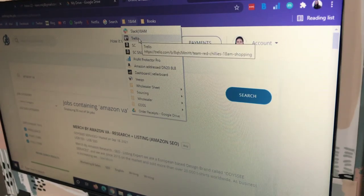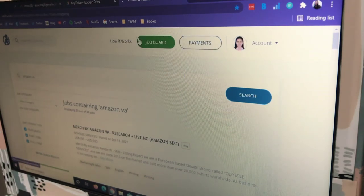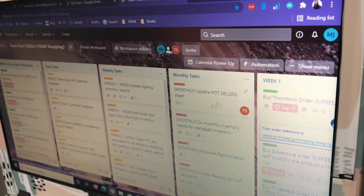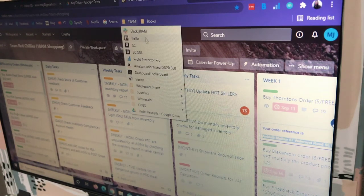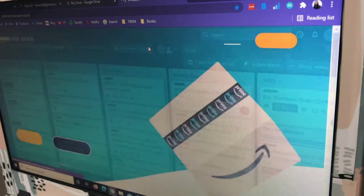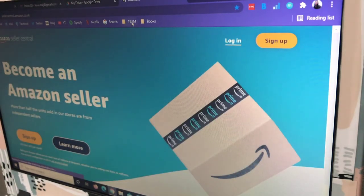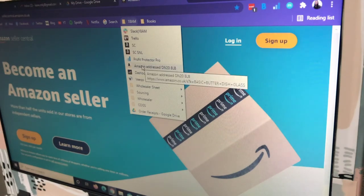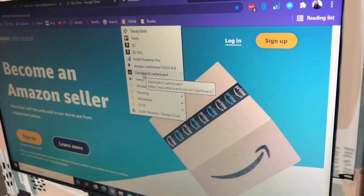And we use Slack for communication purposes, and Trello, that's where all our tasks are located. Just for clarity. And we also use Vico. Vico is an application that organizes all your inventory, all your sales, so it's all in there. That's the seller board.